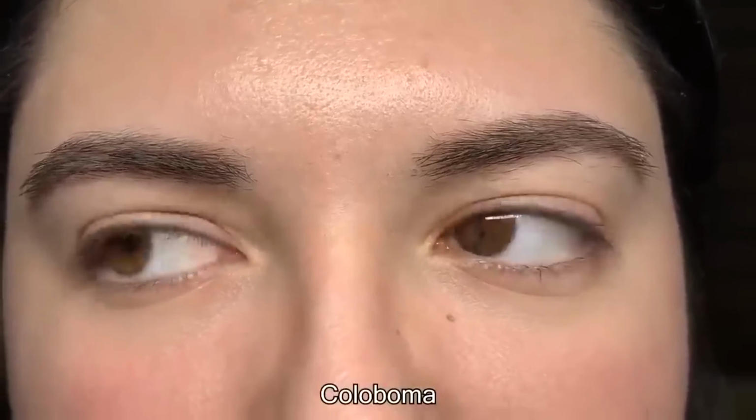This person was born with a condition called coloboma. Someone with this condition can normally see just fine, but might have difficulty driving at night.